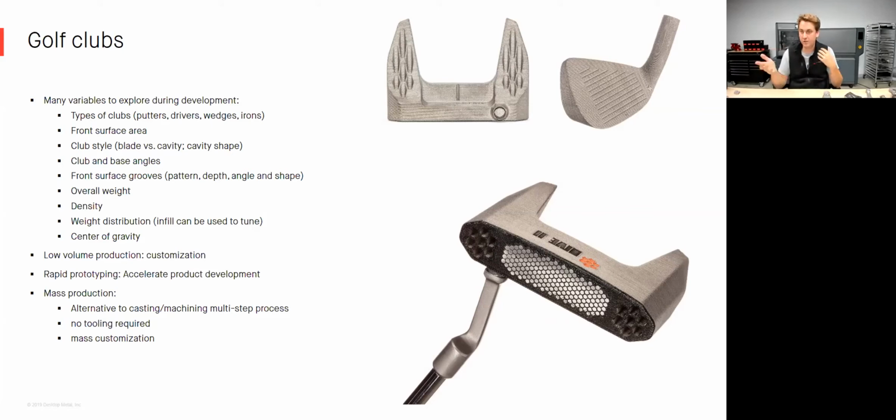I can simply finish my design on my computer this afternoon. I could throw it on the printer and I'm ready to put it in the debinder in the morning, allowing me to try many more different iterations to ensure that I'm optimizing the design before I move to those higher volume manufacturing methods.